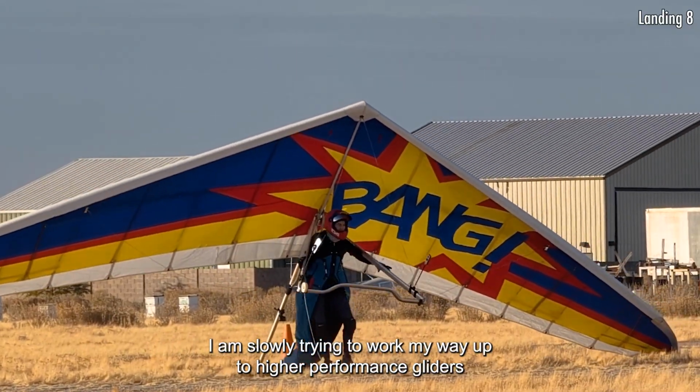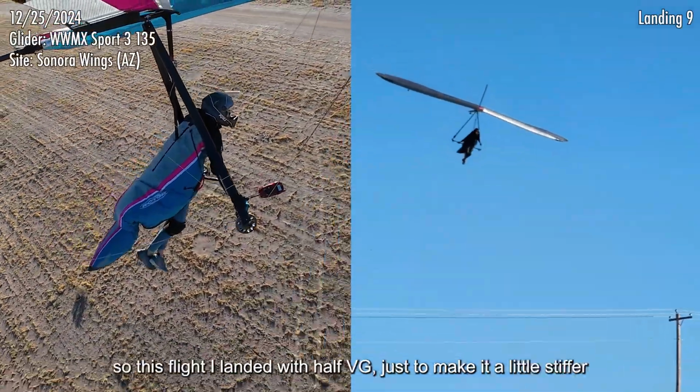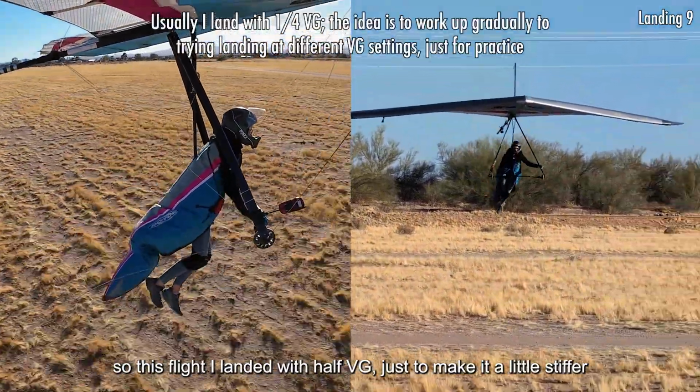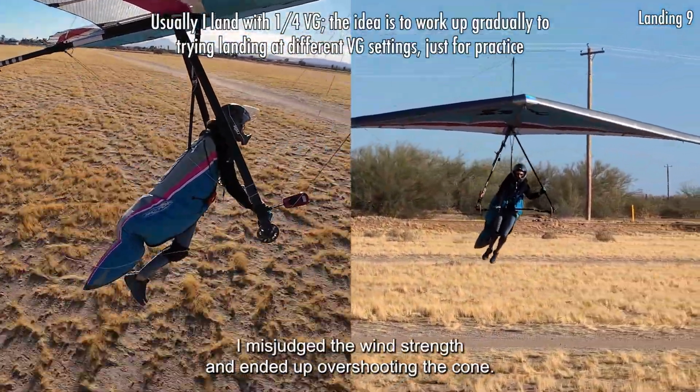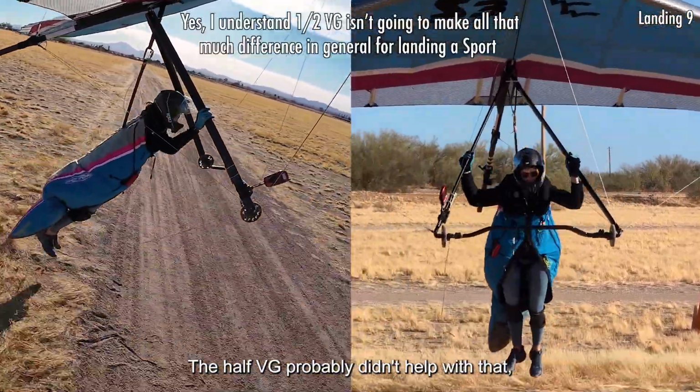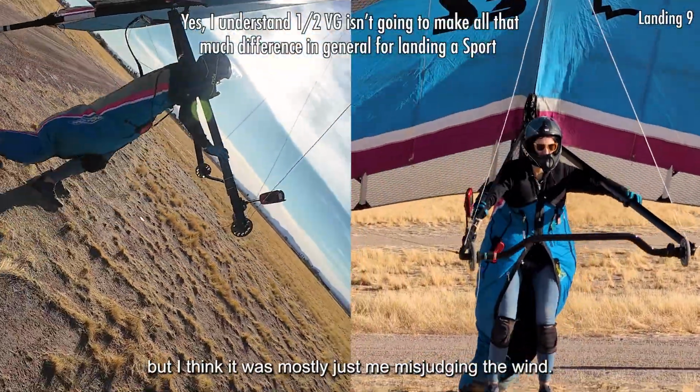I am slowly trying to work my way up to higher performance gliders, so this flight I landed with half VG just to make it a little stiffer, make it go a little farther. I misjudged the wind strength and ended up overshooting the cone. The half VG probably didn't help with that, but I think it was mostly just misjudging the wind.